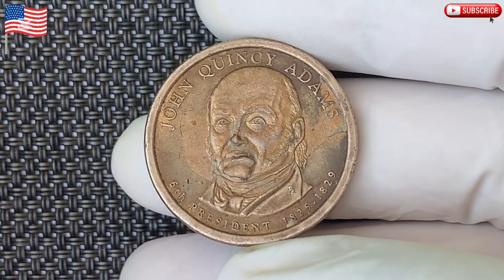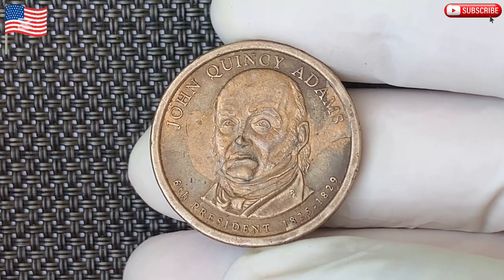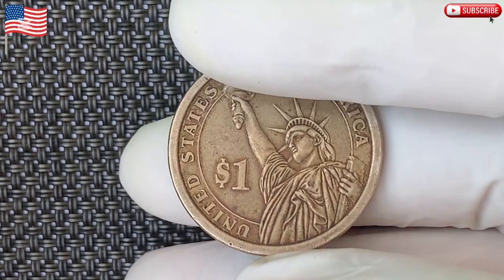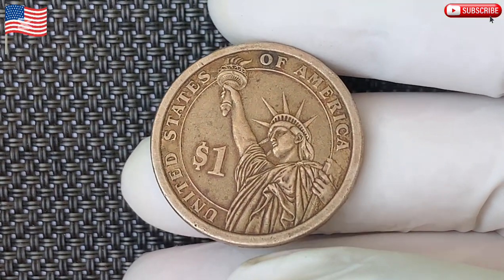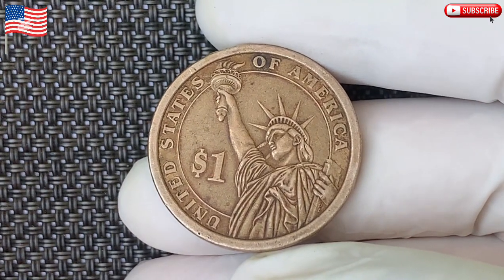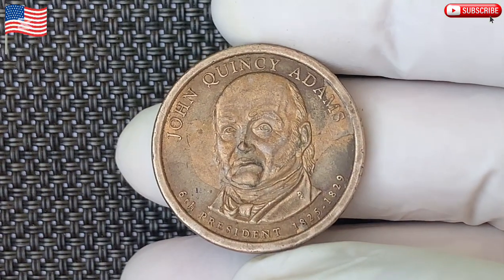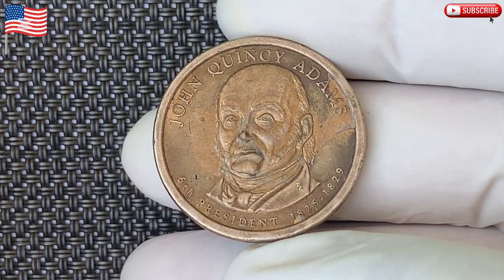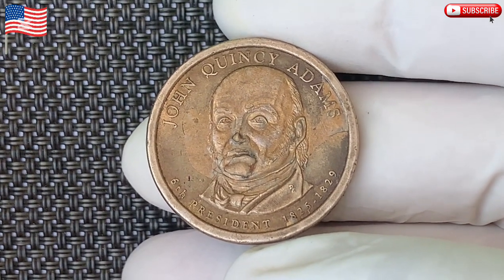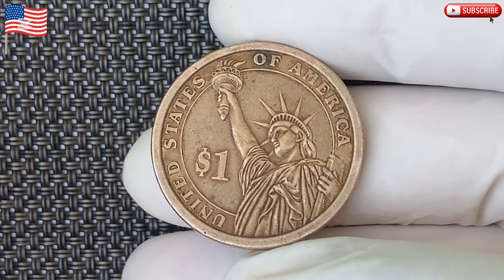But while the design itself is stunning, the real value of the 1825 to 1829 $1 coin comes from its rarity and condition. Coins from this period were struck during a time when the U.S. Mint didn't have the advanced machinery and techniques we use today, so the minting process was much less precise. As a result, many of these coins were imperfectly struck and are often found in poor condition due to years of circulation. This is where collectors get excited. Finding an example of an 1825 to 1829 $1 coin in excellent condition is rare, and that rarity drives the value up.